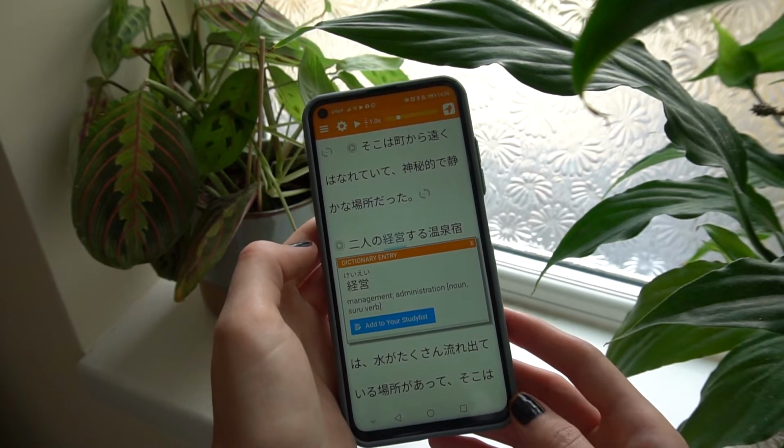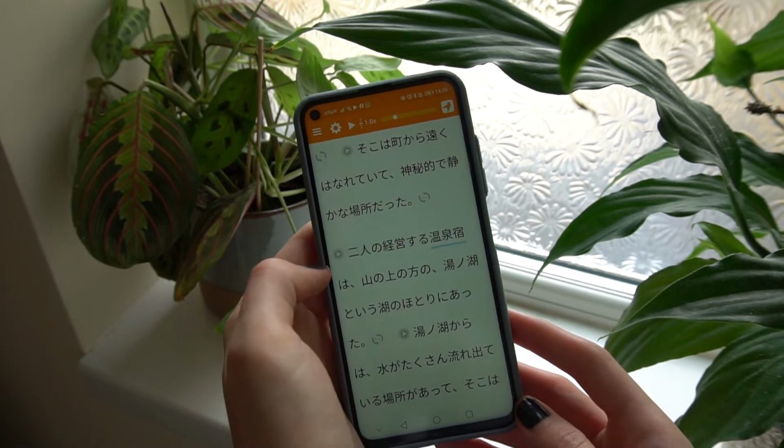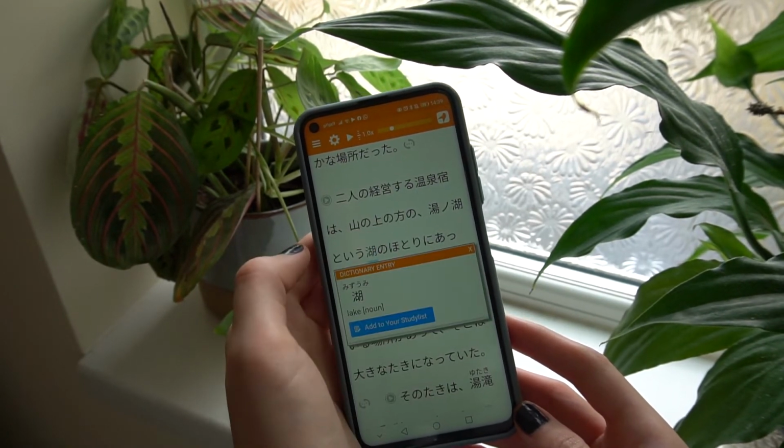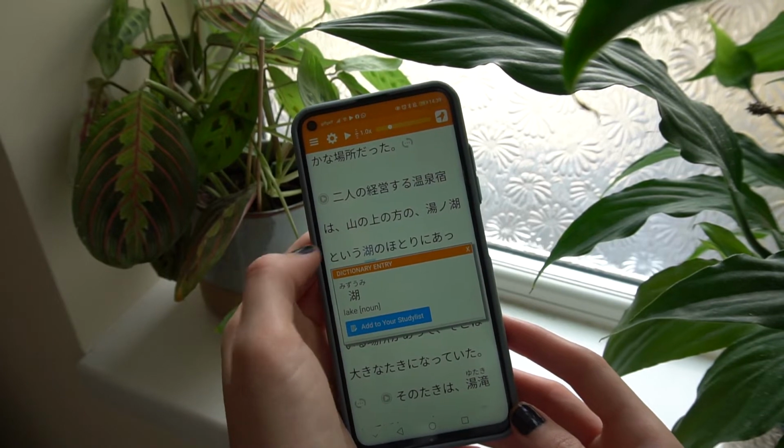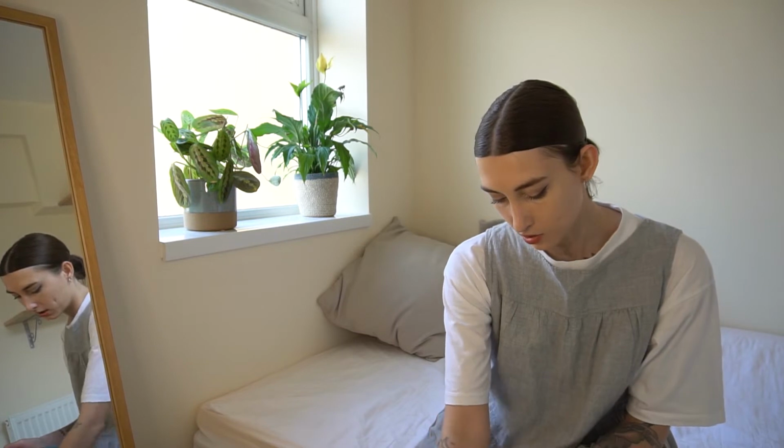It's really, really good though. It has the Japanese hiragana and kanji and katakana. It doesn't have the English. But as I said, you can literally click on any word in the article and it will tell you what the word means. Now, obviously, because it doesn't have English, I don't know if you can set English actually.